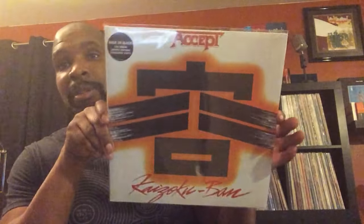So this is Accept. Kazakuban there. You can see there, the Back on Black reissue. And again, this is one of the Half Price Books. I was just walking through, and boom, $6.99, brand new and sealed. I was like, screw that, gotta pick it up. So I'm glad I got that replaced a lot sooner than I thought I would.